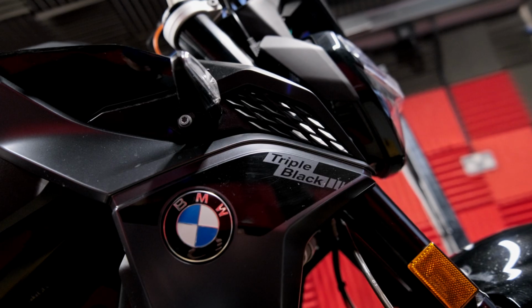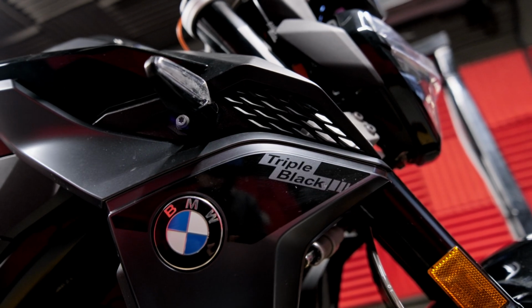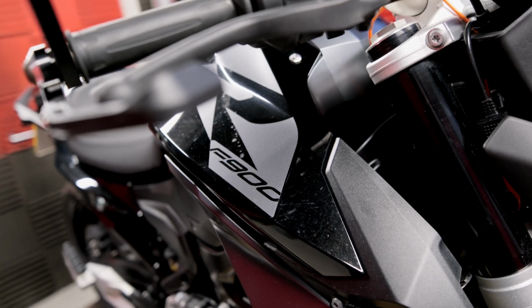We have actually downstairs got a very interesting bike on the dyno. It is the BMW F900R. It's come to us with a restriction of the A2 license, so it's making 44 brake horsepower at the back wheel. We're just going to do some runs on it now and see if we can get the bike running properly and get rid of that restriction.